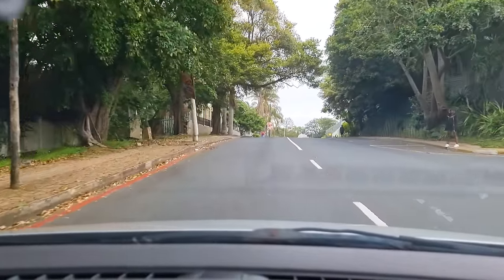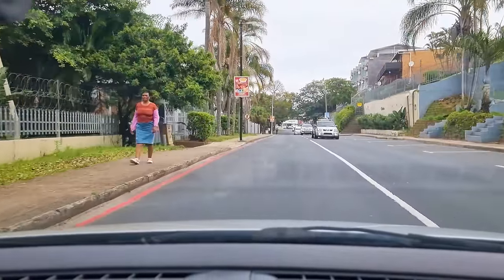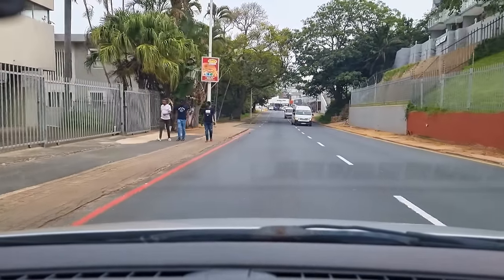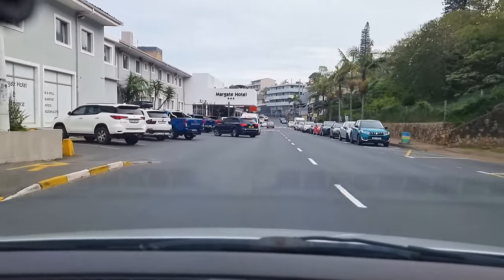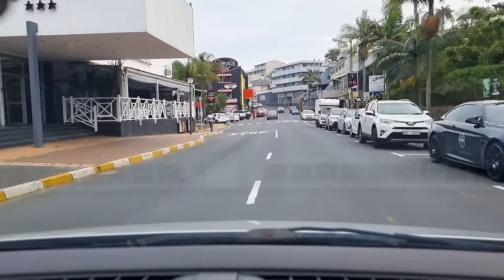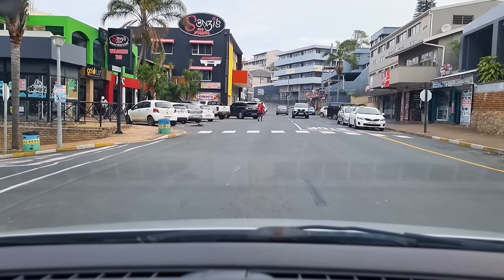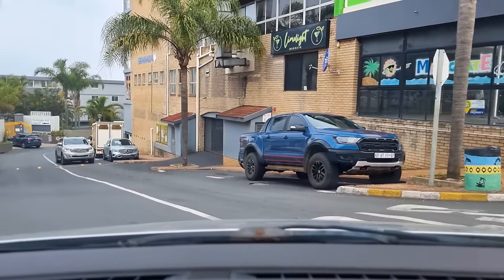Okay, I'm going around now, but I'm using my Google Maps to direct me. Turn left. Oh, so before, when I passed this Margate Hotel, I went straight. But, oh, there's a KFC over there. I never went down here before.